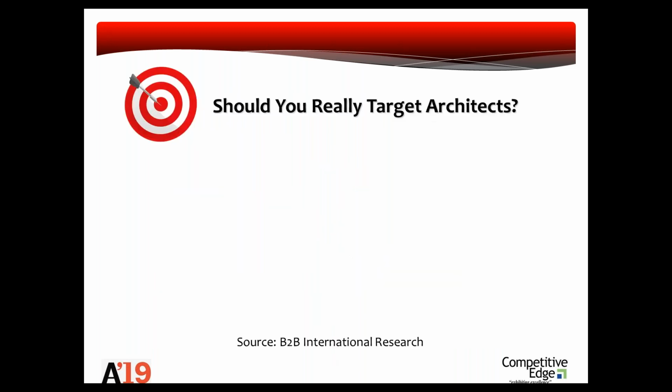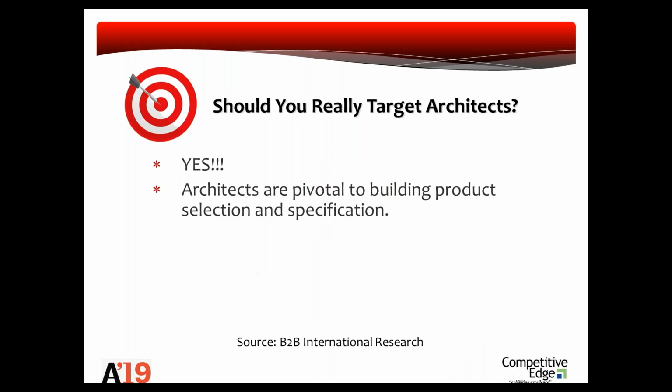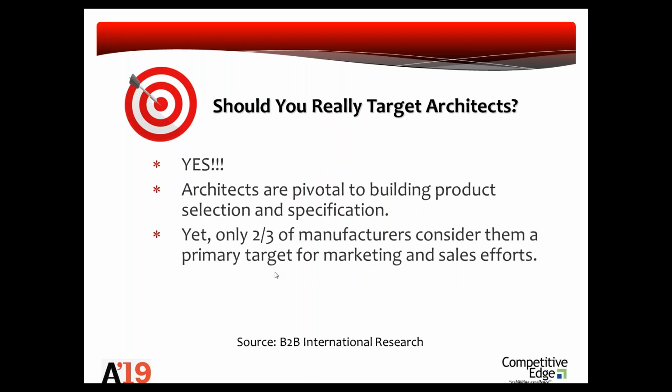So I suppose we should ask ourselves, should you really focus on architects? Is there any reason to do it? And I think our research would suggest a yes, very much so. We know architects are absolutely pivotal to not just selecting product, to specifying product, and so on. We do see things like spec writers, third parties being involved, but more often than not, it is still an architect that actually makes the product decision whether they produce the final specs or not. So it's really, really important to engage with these folks.